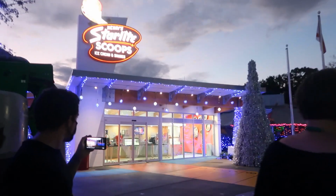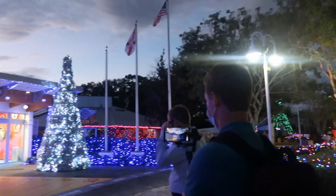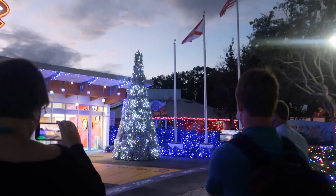Yeah, let's do it. So this is our pixel map tree. It looks like just a miniature. A couple other questions.